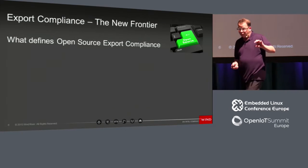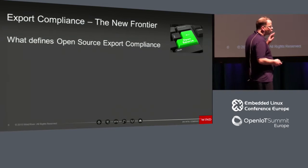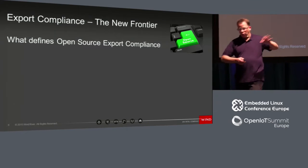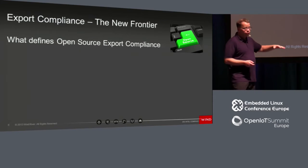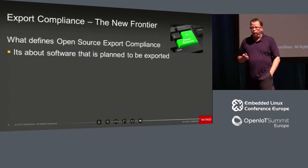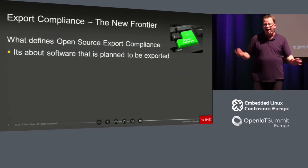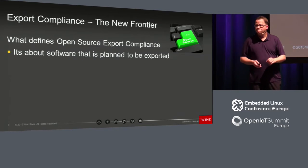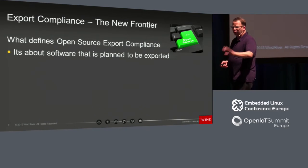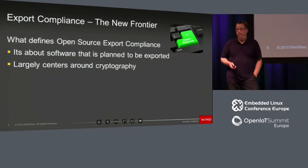So as far as I'm aware, there's not a lot of formal discussion around this idea of export compliance. But the fact is, the same issues that we deal with on a daily basis with licensing and trying to get all that right carry over to export compliance. And when I say export compliance, we're talking about software. When you deal with an export team, they're going to deal with a lot of other kinds of products, possibly hardware included. But software has a very specific requirement when it comes to getting export clearance. And it largely centers around the existence of cryptography.